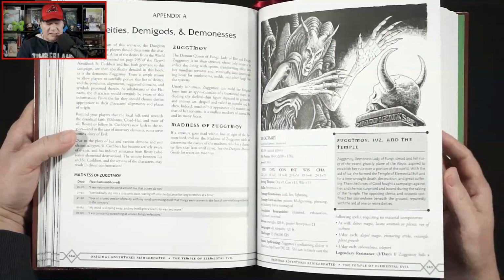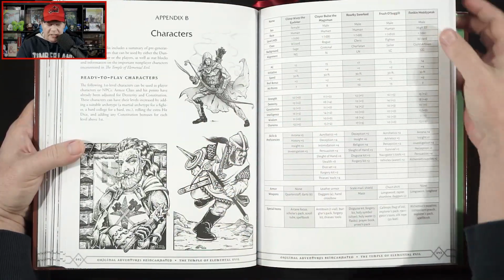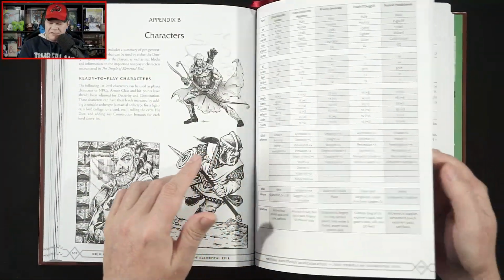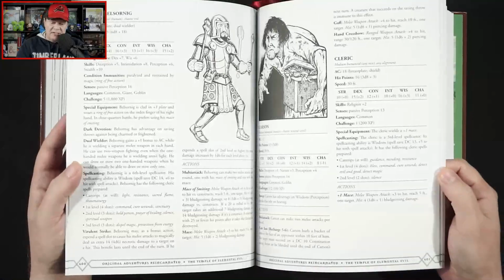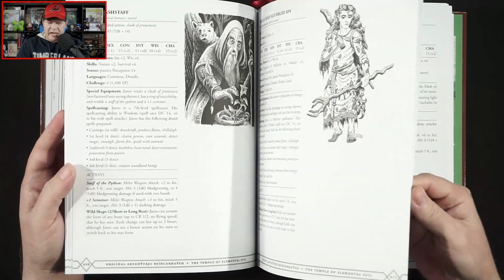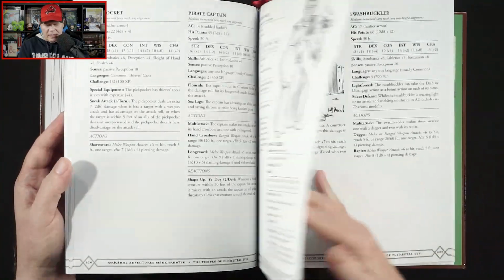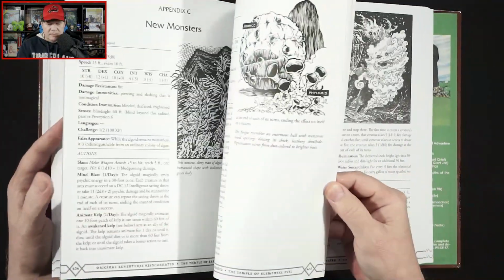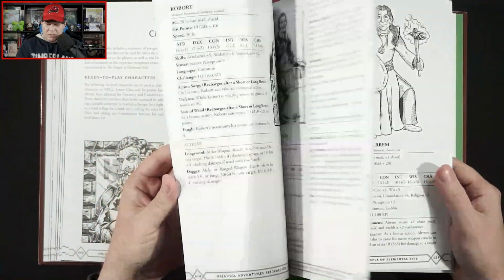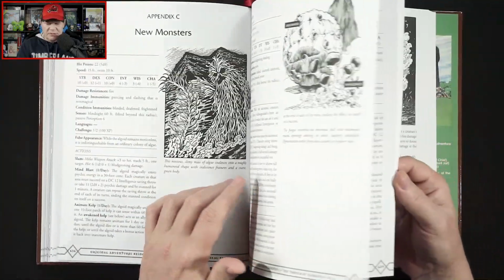So we got the deities, demigods, and demonesses, ready to play characters. I've seen ready to play characters in a few of these volumes, not every one. Or maybe I just missed them. Okay, so we've got our new monsters and NPCs. So our NPCs are included in here as well. As we can see, we've got a lot. There we go. Here's the new monsters. So these were, oh, just characters. Okay. So here's our new monsters.